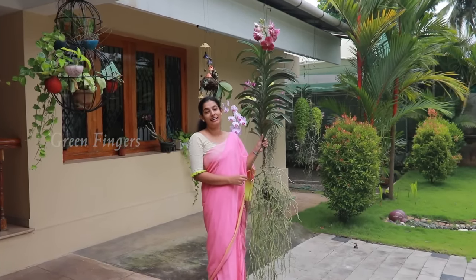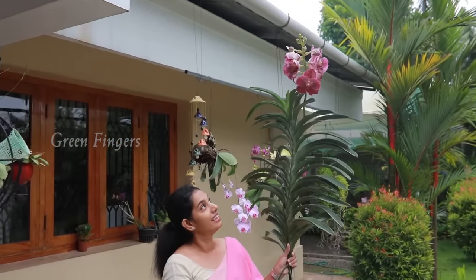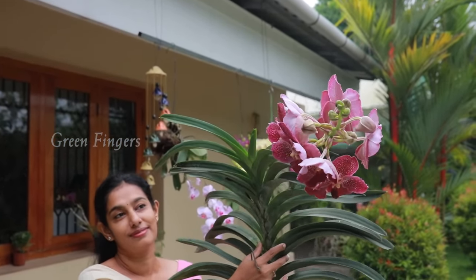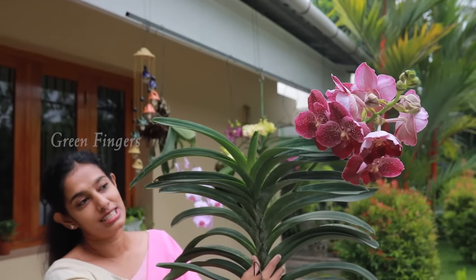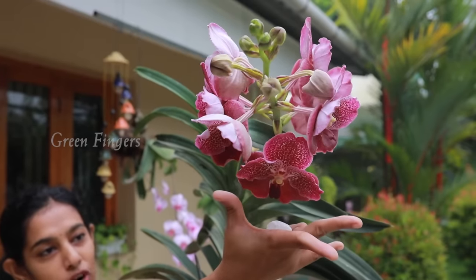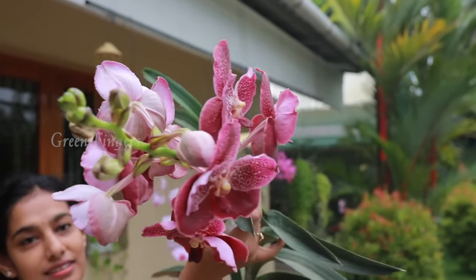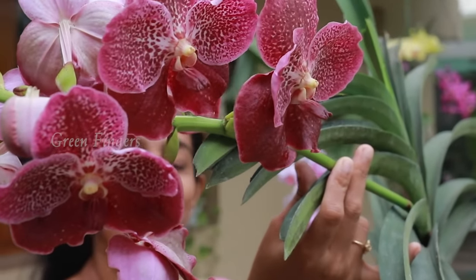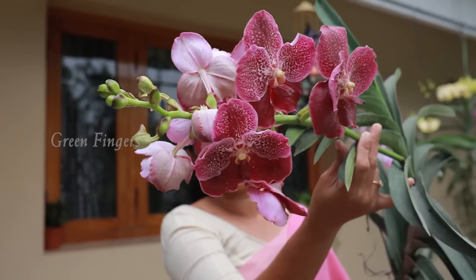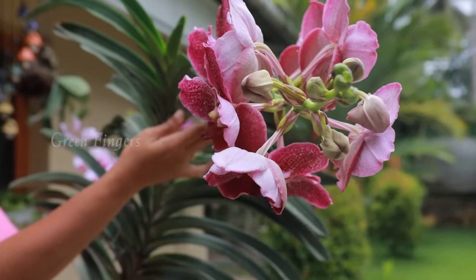This is another Vanda. This Vanda orchid is, I think, more than 8 feet tall. And see the size of the flower. I hope you can see. The flower is bigger than my hand. See, it's almost like a hand span, one flower. And it's got spots on it. It's a dark purple shade.